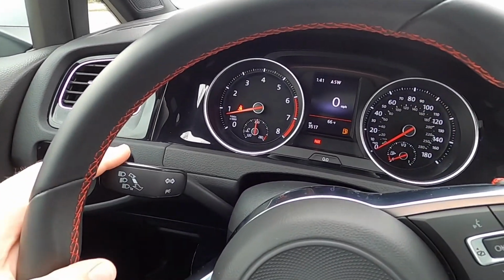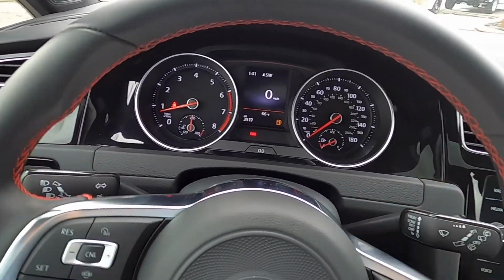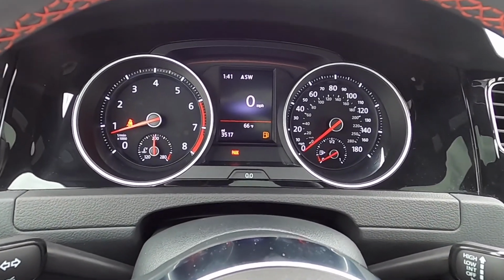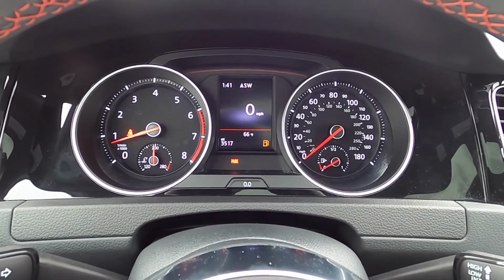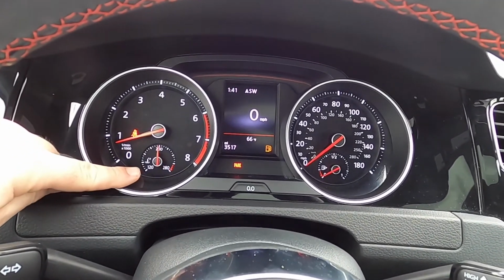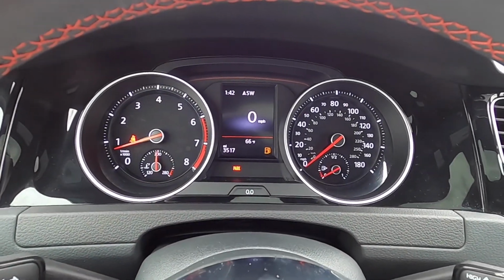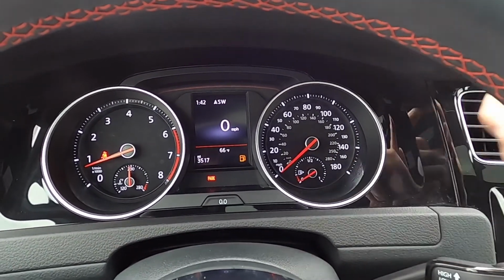Of course we have our multifunction controls here. We have our turn signal controls, flash to pass and high beam controls. Over on the right hand side we have our front and rear wiper washer controls. And looking straight ahead, we do have a small instrument cluster here. It does have an 8,000 RPM tach with integral coolant temperature gauge. The LCD display screen here for trip computer and multifunction controls. Over here we have a 180 mile/hour speedometer and its fuel gauge.